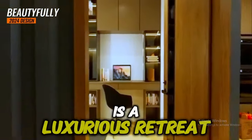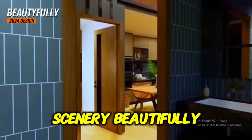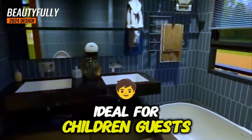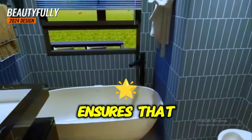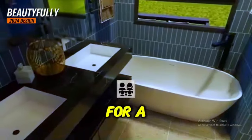The master bedroom is a luxurious retreat, complete with a larger window that frames the outdoor scenery beautifully. The other two bedrooms are versatile spaces, ideal for children, guests, or even a home office. The thoughtful layout ensures that every room is functional and aesthetically pleasing, making this home perfect for a modern family.